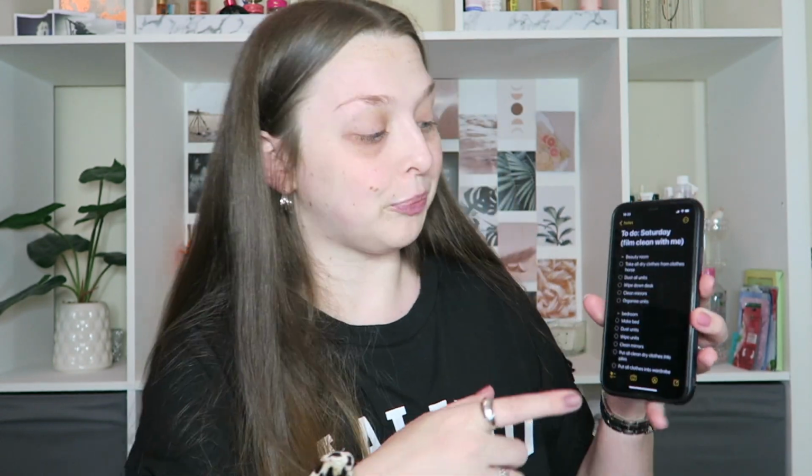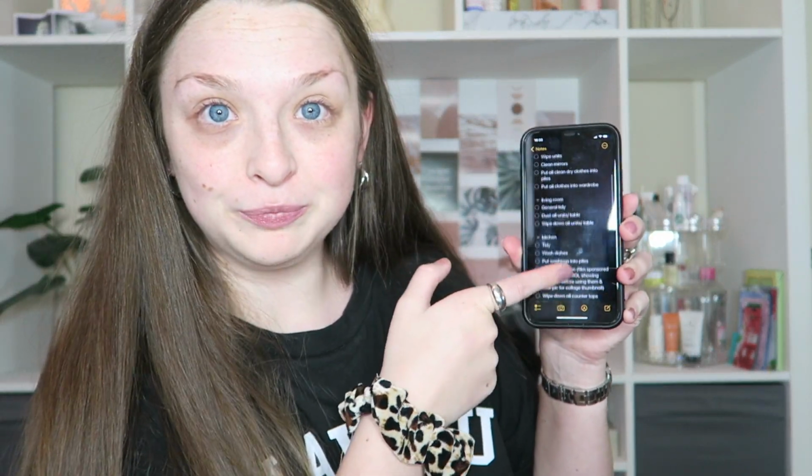I have made a list of what needs done, and I went room by room. I'm going to do room by room, but I'm going to start by putting the washing on because the amount of washing I have in my basket is ridiculous. I don't even think I'm going to be able to hang it all up. Probably not. But let's take these Smol products and put on a few washes.